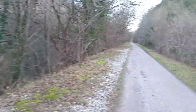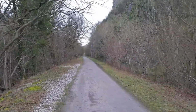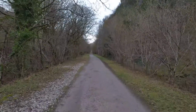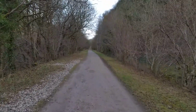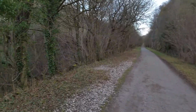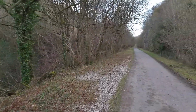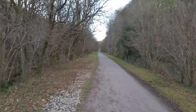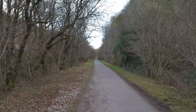Yeah, there's a sign up there, so there might be a path going. If there is, we'll go and have a walk over it if you want. Not bother dropping right down there, we'll just go over the top of it, the viaduct. If you can get over the top of it, I think there's a walkway. There's a sign here, so I'm thinking there might be a path just going straight across.